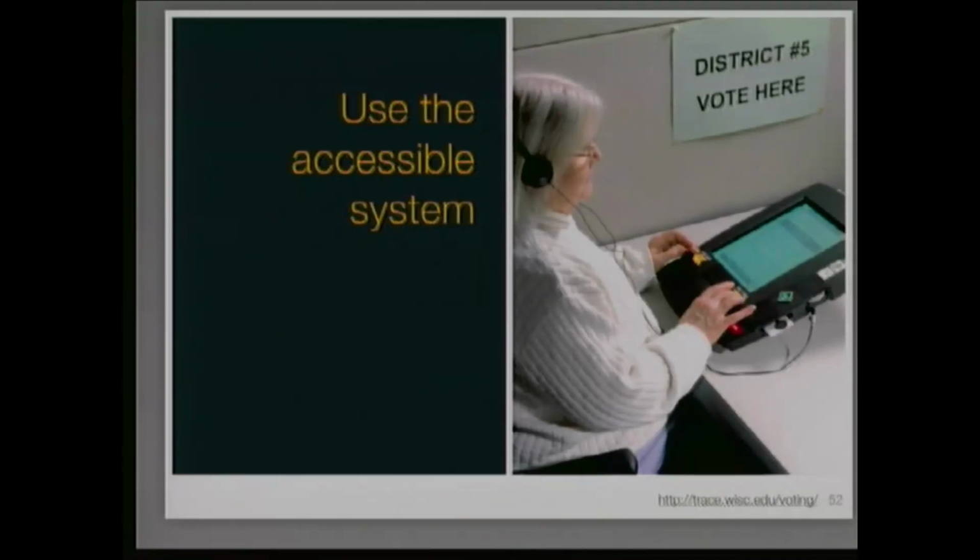My thinking in encouraging all of us to go use the accessible system is that it will stop being stigmatized, and poll workers and other people will have to start paying attention to this. Also, you don't have to show your disability card to go use this accessible system, but it gets treated that way. And there are lots of features of this system that would help lots of people who don't self-identify as disabled.